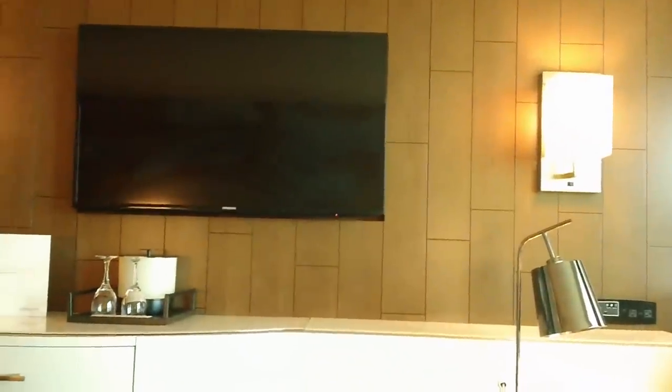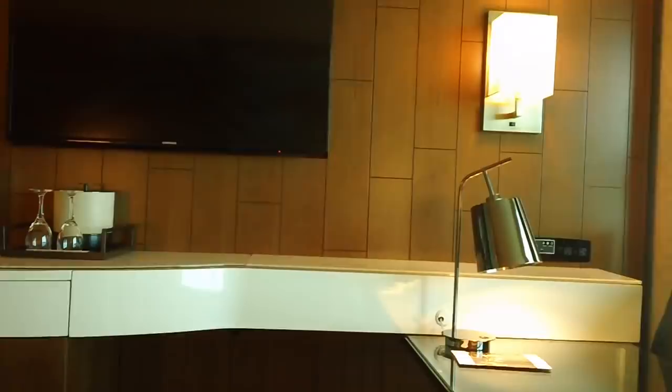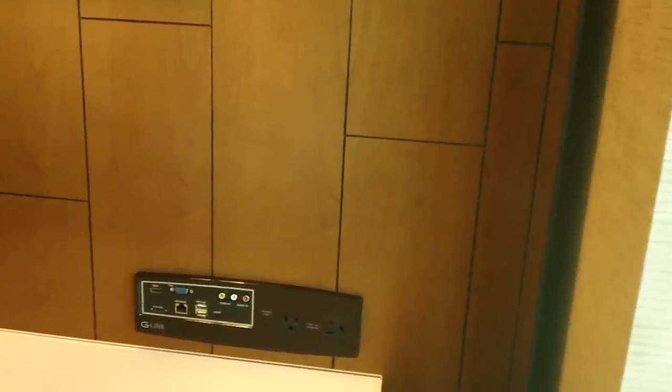Here you've got the desk. I do like, with a decent ergonomic chair, the fact that it's not facing a wall. The TV, I'll tell you all about it when I've used it, which is part of the addendum at the end of this video. And then you have a charging station, which is nicely located next to the desk. So it's well thought through, no doubt.